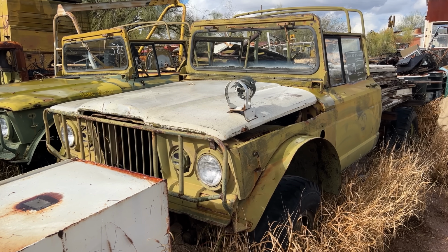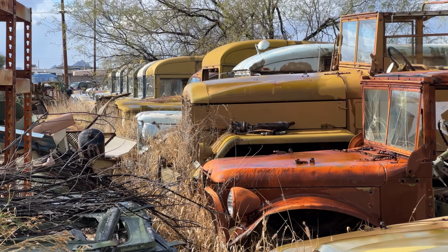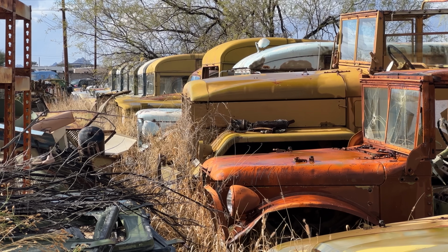This is the M715 right here. And I don't know if you can see way down here in the distance. See all the ones with roofs on them? Those are M725 ambulances. I'm guessing very few people have as many as you're seeing right here.